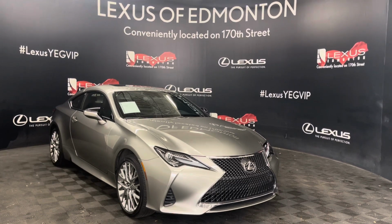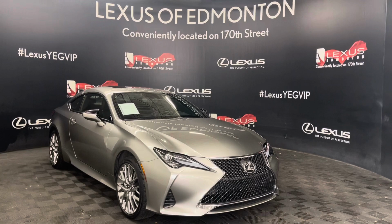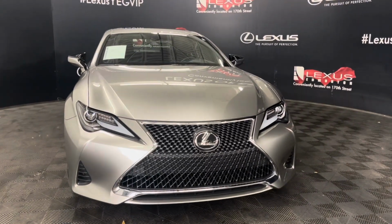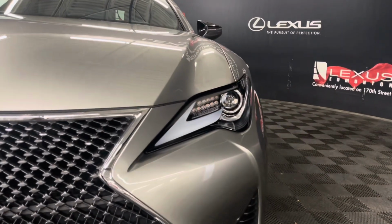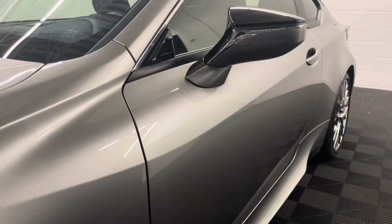Today we have this 2019 Lexus RC 300 Coupe in the color Atomic Silver. This is an all-wheel drive 3.5-liter V6 6-speed automatic with LED headlamps and 19-inch alloy wheels.